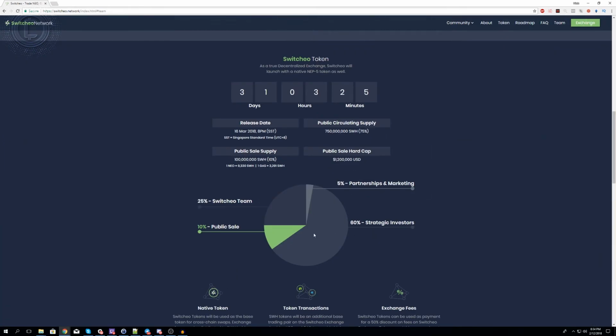My question is about the 60% for the strategic investors. I'm sure the team won't dump, but the strategic investors, will they be able to dump as soon as it goes live? Or are they locked up? Like my Apex tokens from the pre-sale, the 20% extra, they are locked up for 4 months. I don't know if these are locked up. If they're locked up, great. If they're not locked up, well, we gotta be fast, right?